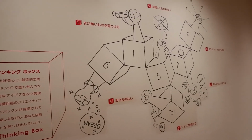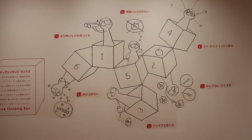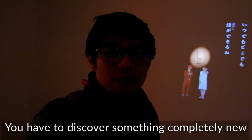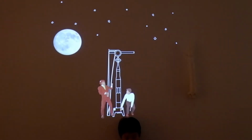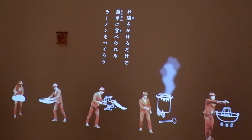Momofuku Ando shared 6 key factors on how he succeeded with instant noodles. First thing you gotta do is discover something completely new. You have to look for ideas, or what we need in order to progress. You've got to find hints in all places, we can get many inspirations and ideas on how we could solve our problems.